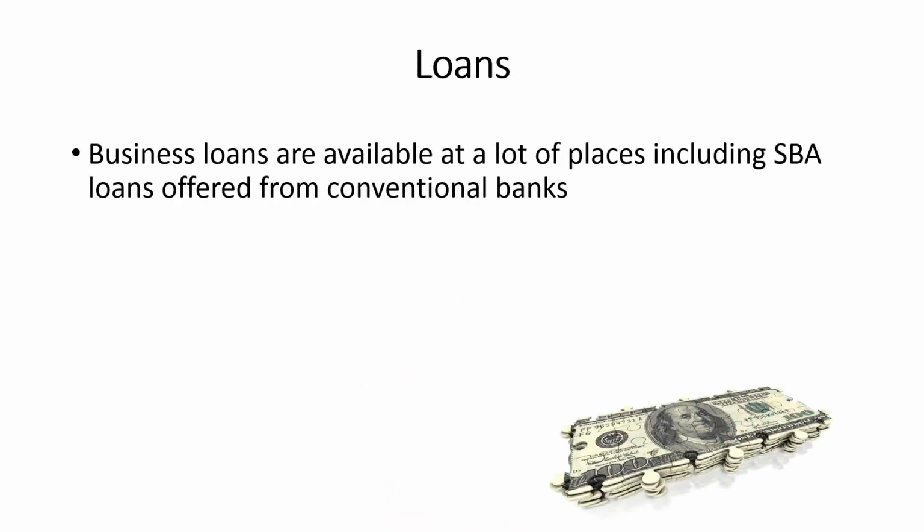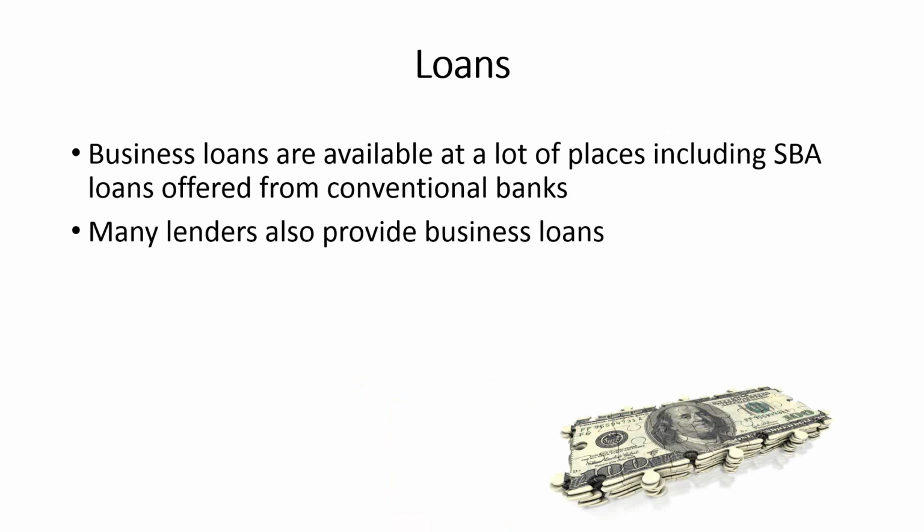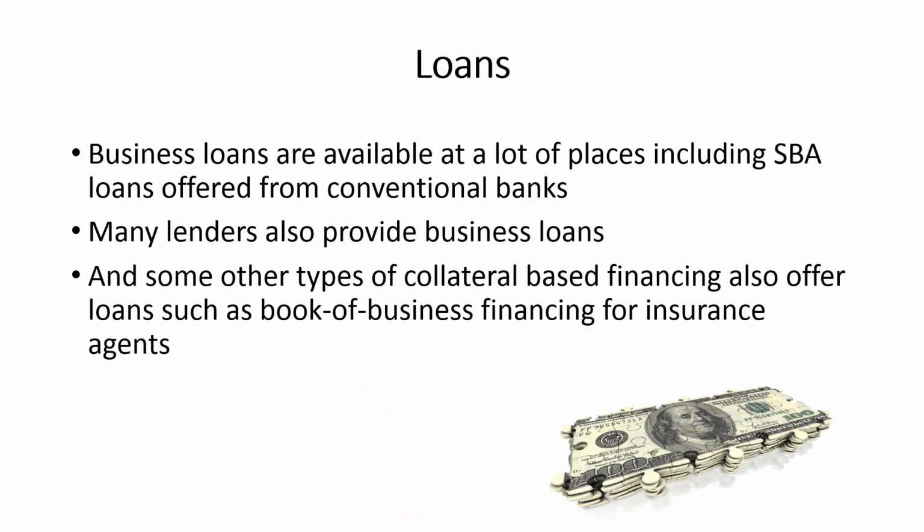So another type of financing is business loans. Now, business loans are available at a lot of places, including SBA loans offered from regular conventional banks. Many lenders also provide business loans outside of your conventional banks, and some other types of collateral-based financing also offer loans, such as book of business financing for insurance agents. So there's a few different ways you could really get business loans.